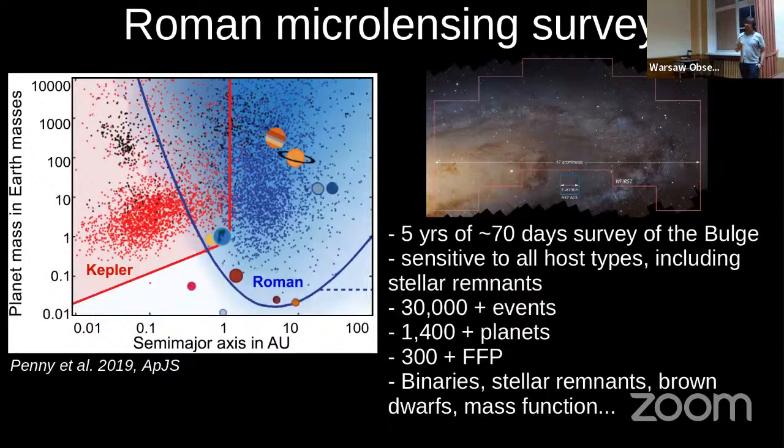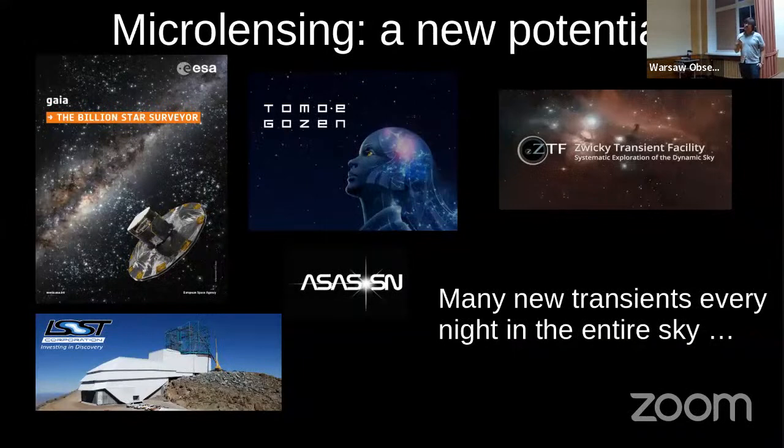So I close the parenthesis about Roman now, and I come back to my original subject, which is the new potential for microlensing, thanks to a new generation of all-sky surveys, such as Gaia or ZTF. We are able to detect thousands, if not millions, of transient alerts every night in the entire sky. It will be even more with the upcoming LSST mission.